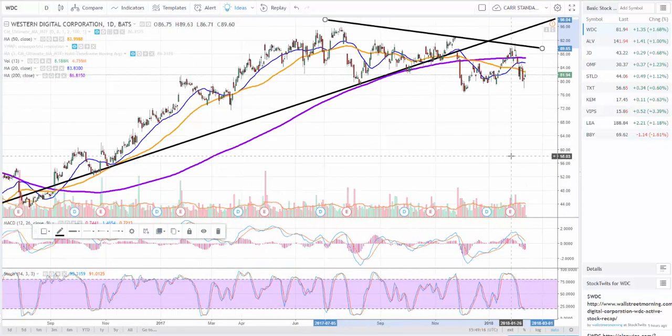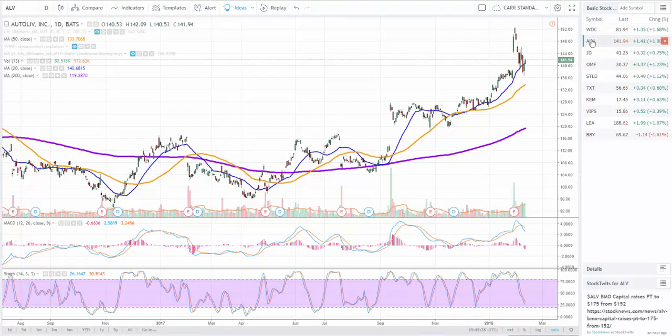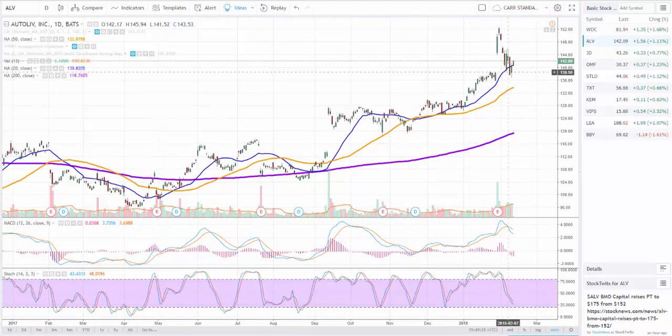And again, I don't like WDC because it could not sustain its uptrend. It was going a little too far too fast, and it's now in a period of downward consolidation. So we're going to pass on that one for now. ALV is mostly in a sustainable uptrend. It's currently in a fairly strong part of that uptrend. 20 is above the 50, 50 is above the 200. We've got nice spacing between the three. You want to see that.